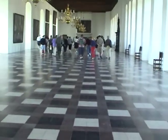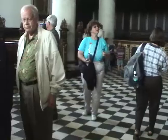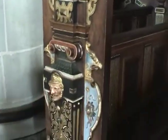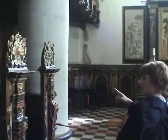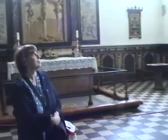Ballroom and banquet hall. Oh my goodness, it's enormous. This is the chapel. They loved bright colors. You see all the bright color on the detail. Look at the detail of that. And there's a few others here that are quite attractive. On the pews, you see a number of small coats of arms belonging to the Danish castle.